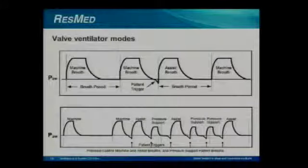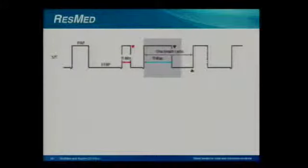We also have here SIMV, synchronized intermittent mandatory ventilation. And this is a mode on the valved ventilators. So we have some machine breaths and then we have some pressure support breaths mixed together. Our most common mode on the machines that most of us are talking about today is our ST mode. And you might wonder, what does that mean? ST is synchronized timed. So we're going to have our IPAP setting, our inspiratory positive airway pressure, and our expiratory positive airway pressure.